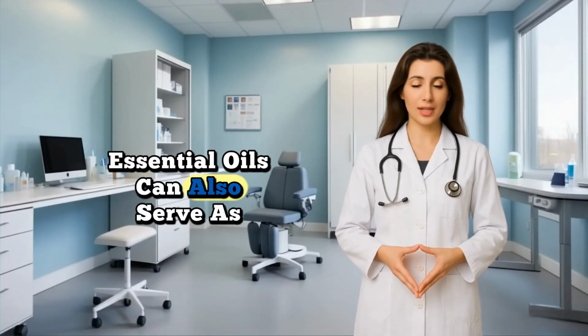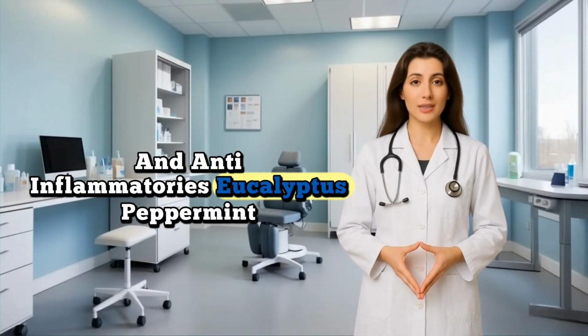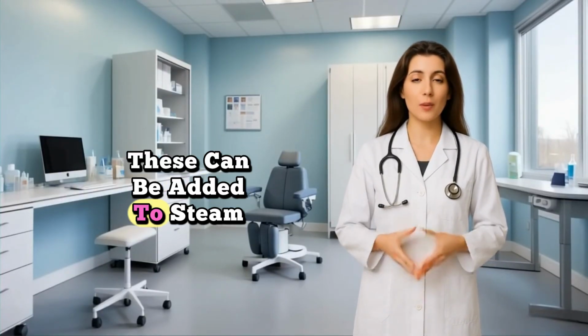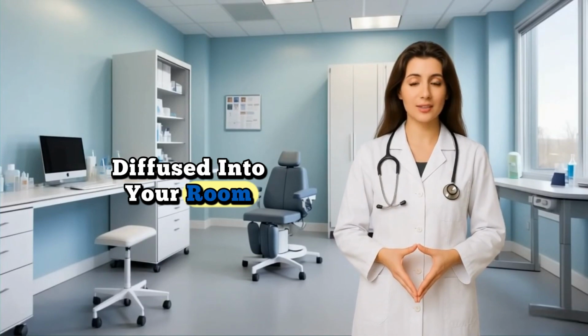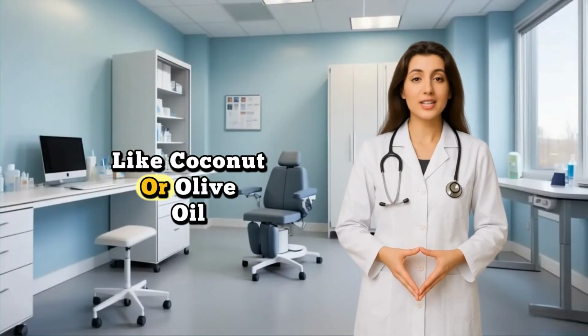Essential oils can also serve as natural decongestants and anti-inflammatories. Eucalyptus, peppermint, oregano, thyme, and tea tree oils are particularly effective. These can be added to steam inhalation, diffused into your room, or applied topically when diluted with a carrier oil like coconut or olive oil.